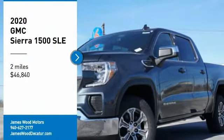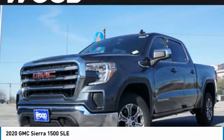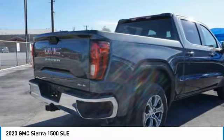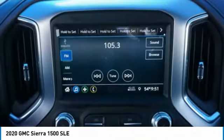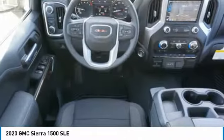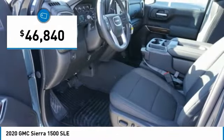Stop by and take a look at the 2020 Sierra 1500. The GMC Sierra is a full-size pickup with all the functionality you could expect. With multiple trim levels, the GMC Sierra provides a wide range of features for you to enjoy. Power and advanced technology can both be found in this fantastic truck and is priced below $50,000.